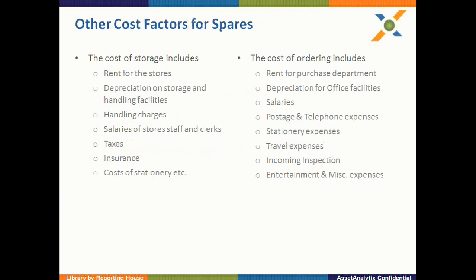The other factors to consider as far as inventory carrying cost is concerned are the storing and the storage related costs.